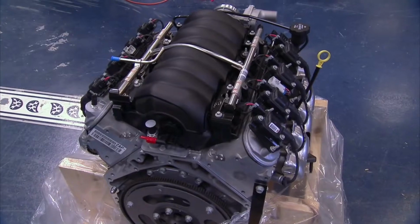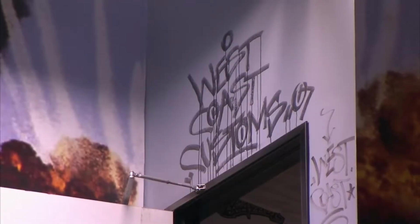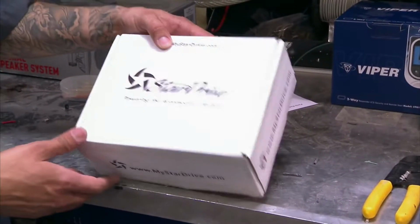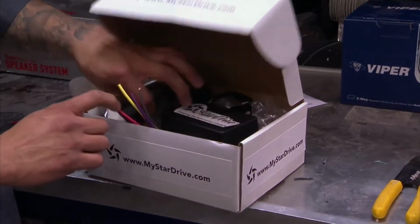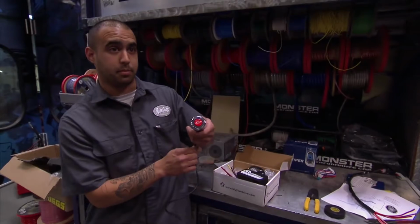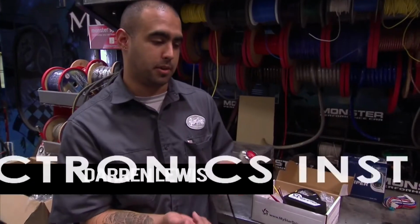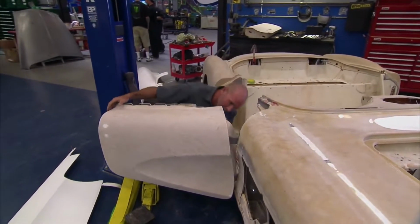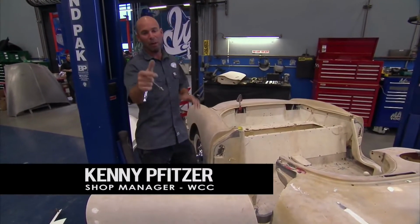Will's gonna be happy. One of the cool things we're doing for VETTEIAM is a push button start. I got a system from Star Drive, and basically you'll be able to hook it up and use this to start the car. So it's gonna be your power, your accessory, your ignition, and your starter. After we get the doors all aligned and everything fitted pretty good, we're gonna start cutting all the quarter panels off, bonding the front fenders on, and wrapping it up.